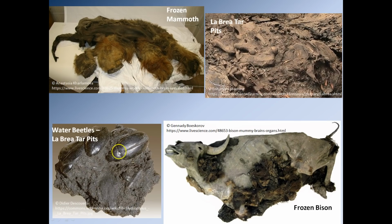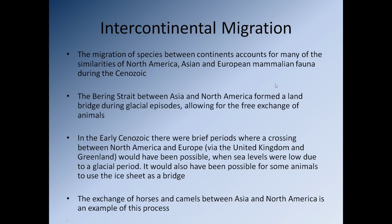And in the case of the La Brea tar pits, you can see here we have water beetles. Now that helps us to know that there was a layer of water above the layer of tar. And you can see this essentially is a collection of bones. You can see a whole mass of bones here. And in this case, you can actually see we have the skull of some kind of saber-toothed cat. You can see the 2 front teeth there. So when it comes to the Pleistocene mammals especially, we actually have a pretty good fossil record.